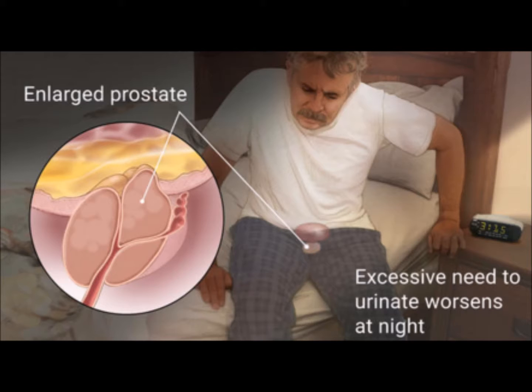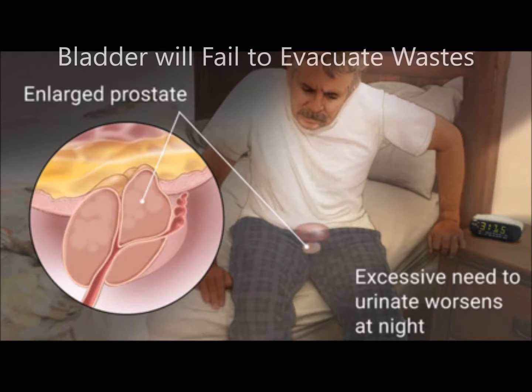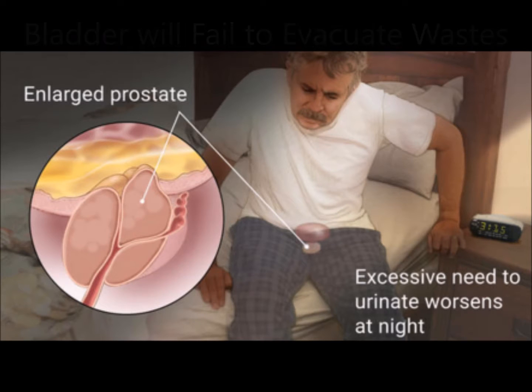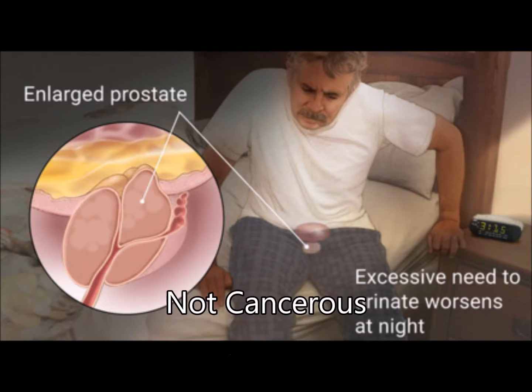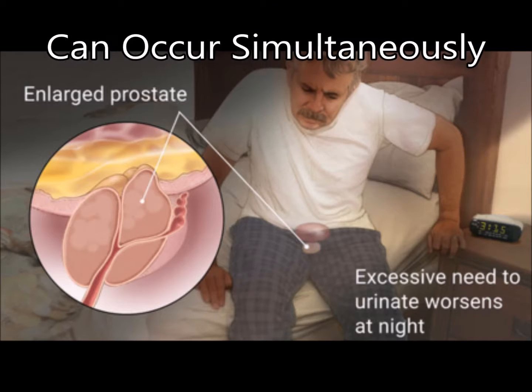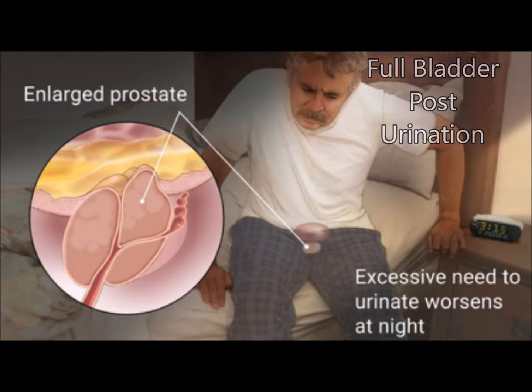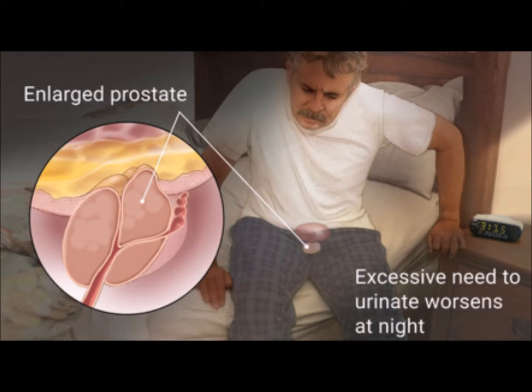In BPH, the bladder walls become thicker, eventually reaching the point to where the bladder loses its ability to empty completely. BPH is benign, meaning that it is not a cancer. However, BPH and prostate cancer can occur at the same time. Symptoms of BPH include feeling that the bladder is full even after urinating, feeling that urination can't wait, weak urine flow, dribbling of urine, the need to stop and start urinating several times, trouble starting to urinate, or even the need to strain during urination.